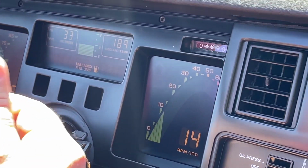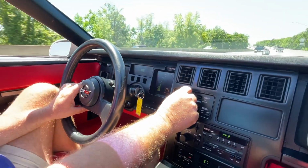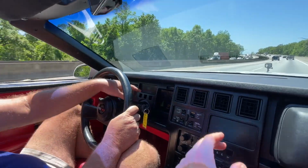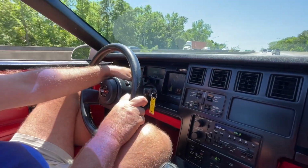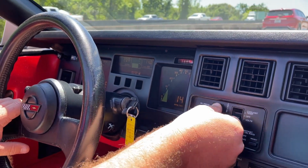Oil pressure's around 40. Oil temp 209, 208. So you switch the buttons over here to be able to see it on there? Yeah, this right here, the display bounces between it. See, I could have nothing. I could have no oil pressure. I could have it on oil temp. I could have it on 0.